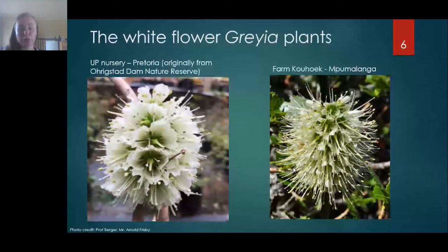While the study involved more plants, we especially wanted to focus on identifying the white flower variants, some of which are growing in the UP nursery at the University of Pretoria. These plants originally came from Urugstad Nature Reserve. There's also a wild white flower tree growing in Mpumalanga, which is the picture on the right-hand side.